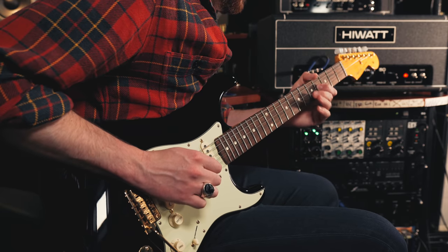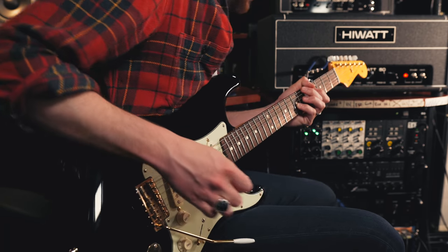Now, there's another factor that plays into the sound of the Hiwatt amp, aside from the circuit design, and that's actually how these things are built.